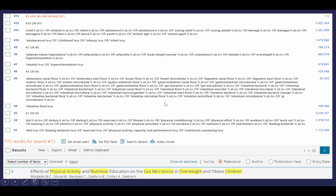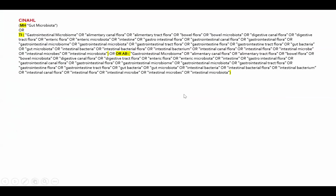Okay, this is what this would look like in Embase. The same search, this is what it would look like. You would run all your searches and then combine the main concepts. And this is what the outlook will look like. In CINAHL, for example, one concept will look like this. This is how you translate it.